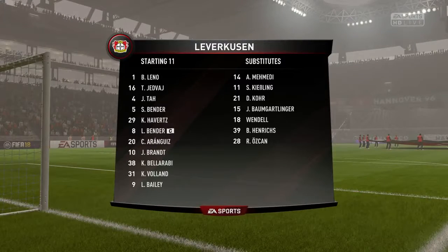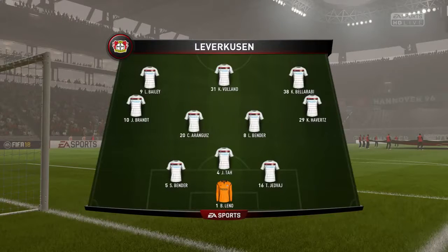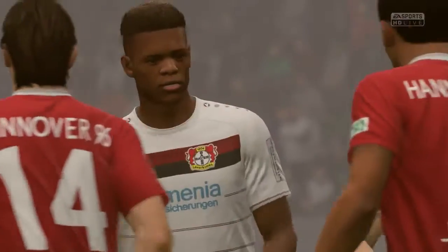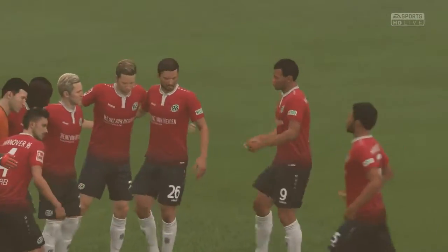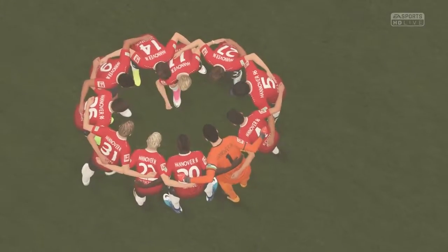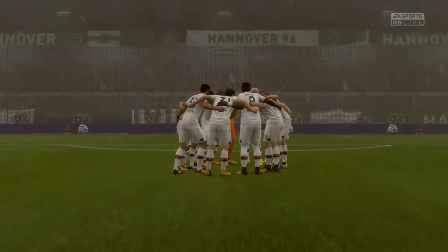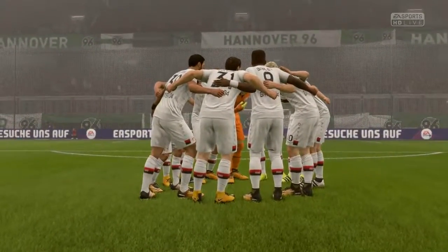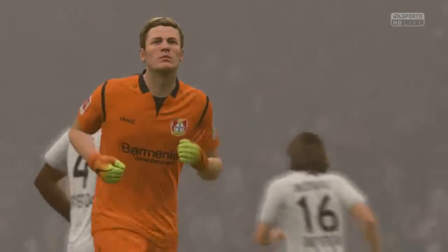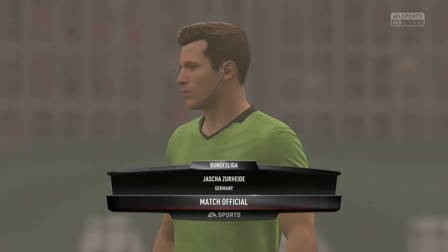This is the Bayer Leverkusen lineup today. Bernd Leno starts in goal. Sven Bender plays alongside Tin Jedvai in the heart of defence. And at the point of attack, just one lone striker. Asher Zurheider is today's referee.